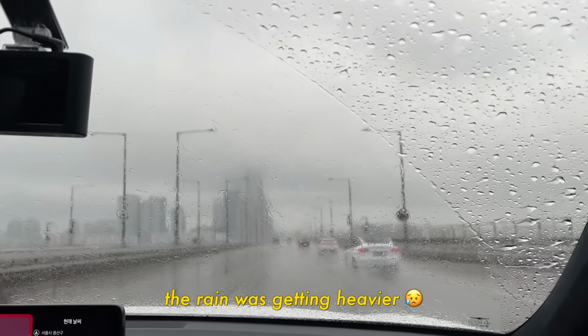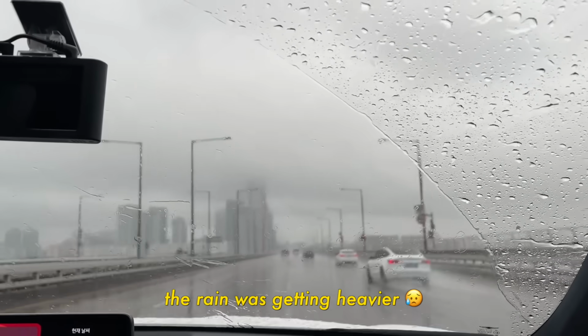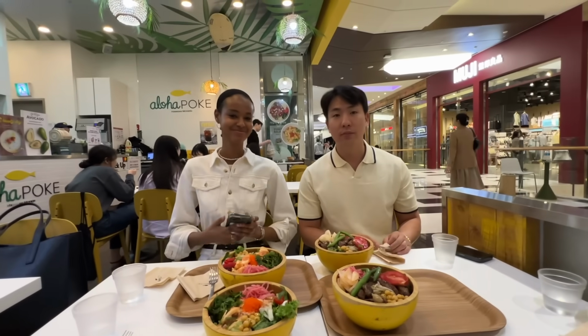It's raining so much, but the rain clouds are actually quite nice. Okay, so the brunch place had a really long wait list in this rainy weather. So we changed location to IFC Mall in Yeouido. So we have to head out another 20 minutes to get there. And here's Ridwan and Jin.